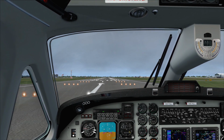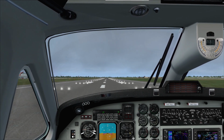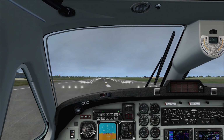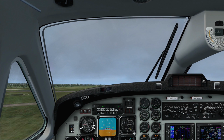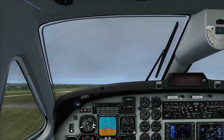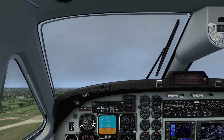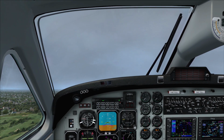Knots. V1. Rotate. Gear up. Positive rate of climb. Say goodbye to Birmingham, and we're on our way to London City.